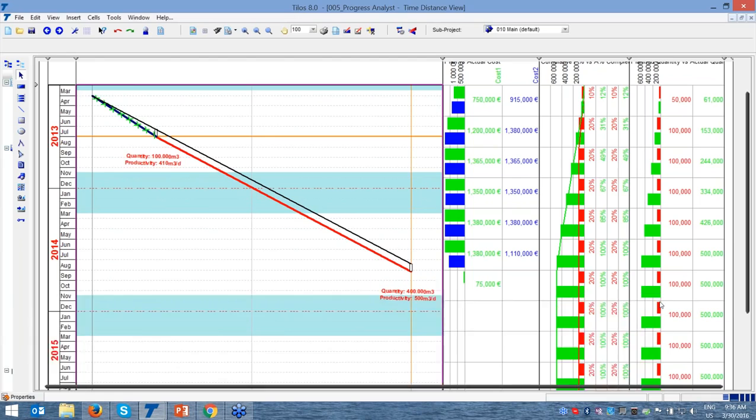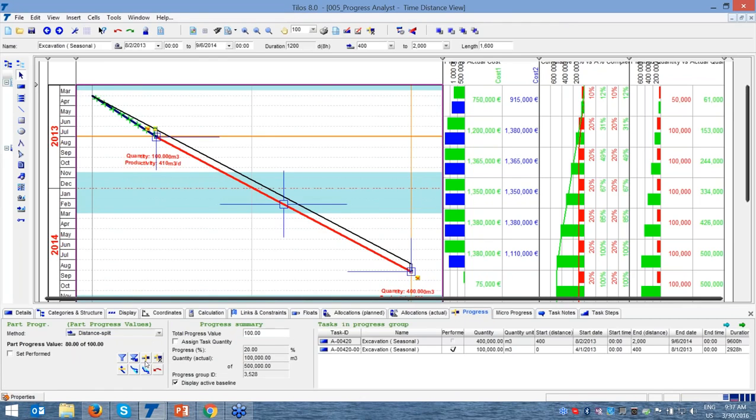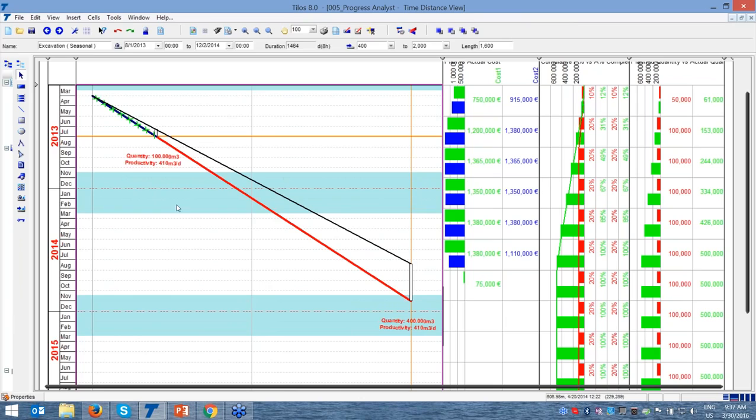I go here, select the project activity, and Telos has a great option which gives the expected end date with the current performance. When I select this, Telos shows me that, well, if I have the same performance for the remaining time of the project, which is 410, my project delay will be 1, 2, 3, 4. It means that we are going to have a 4 month delay.